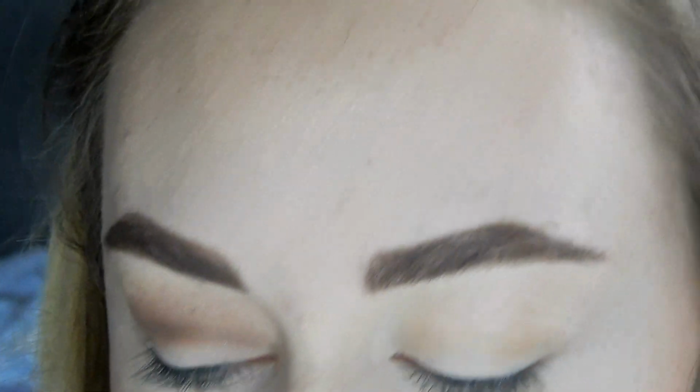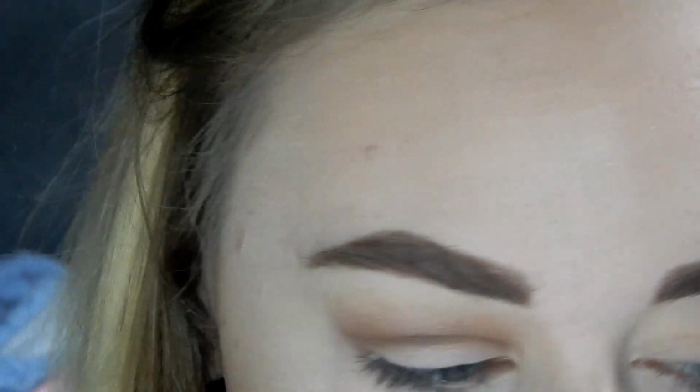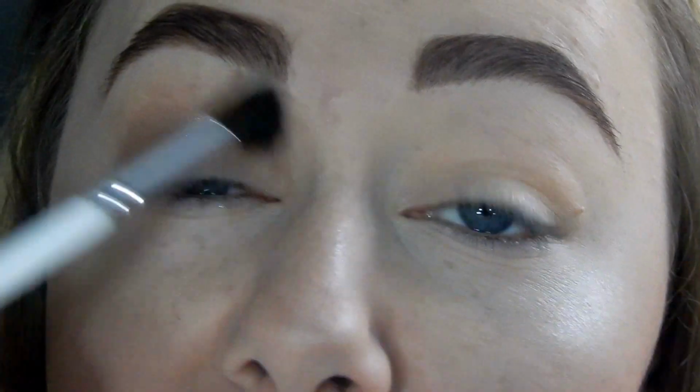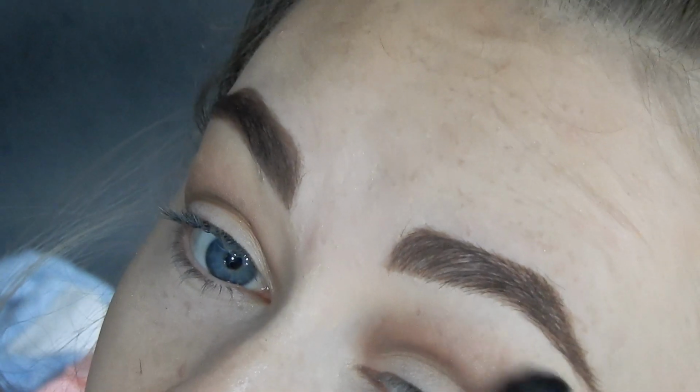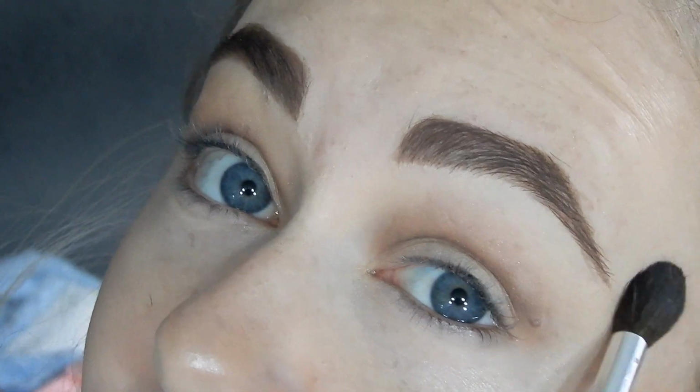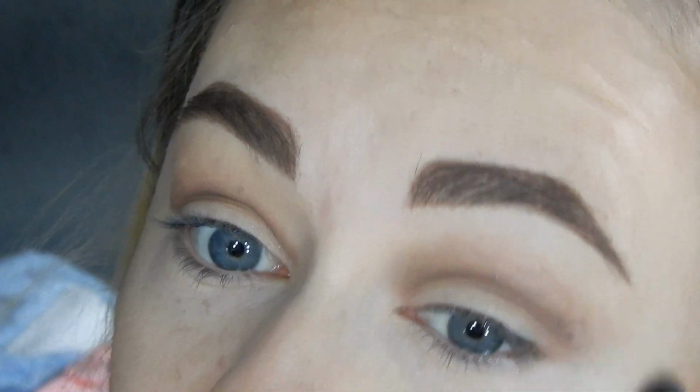So I'm going to switch out and take the JH30 brush, and just wipe it clean and help blend everything out. Again, it always goes funny there because my eye wrinkles. Okay, not too bad. Not too bad.